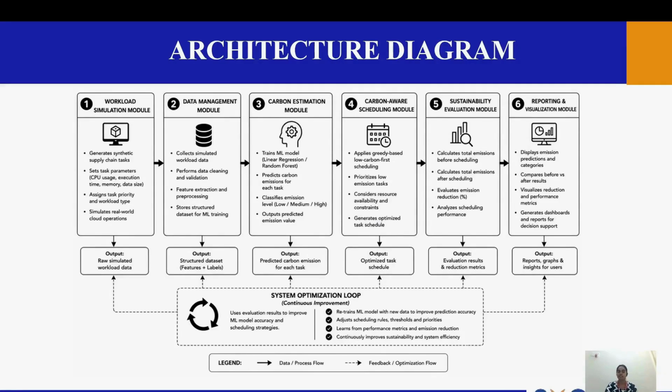Fifth comes the sustainability evaluation module. We compare emissions before and after optimization and calculate carbon reduction percentage. This helps us measure how effectively the system reduces carbon emission. Finally, the reporting and visualization module. Dashboards and graphs are generated to visualize predicted emissions, task categories, carbon reduction percentage, and optimization results. It also compares before versus after results, visualizes reduction in performance metrics, and generates dashboards and reports for decision support.